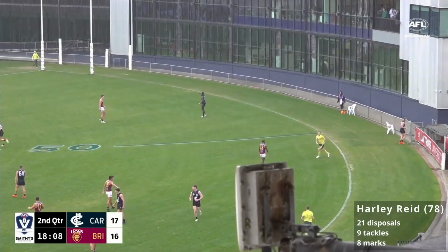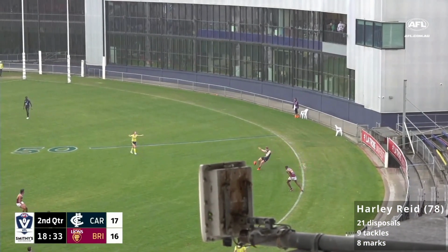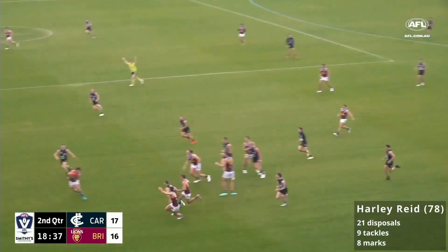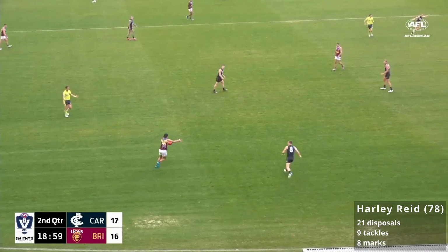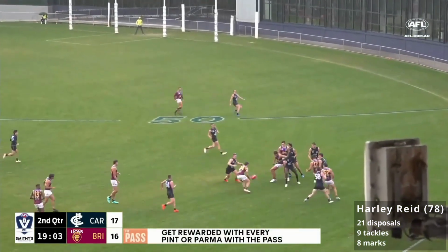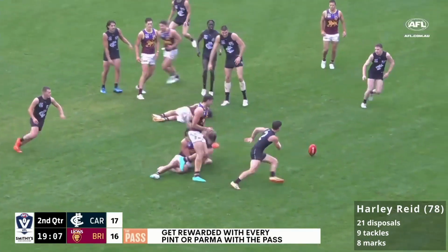Harley Reid. I say that assuming that Hawthorn will end up with the number one pick. I don't know that that's an uncommon opinion. Reid down the line. He goes long down the line. Pack forms. Ball comes to the front of the pack. Reid applying a tackle. Reid stole it out of the pack.